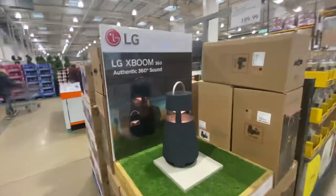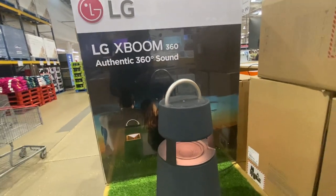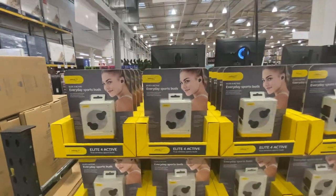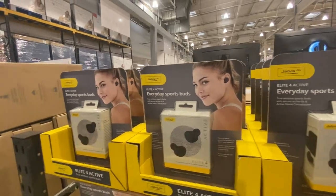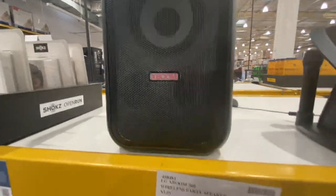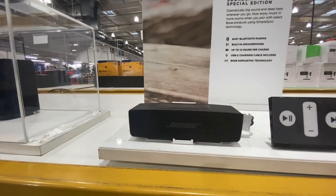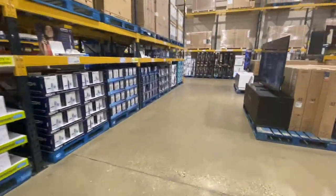Over here is good hi-fi. This is LG hi-fi system. LG Xboom 360. How much is this? This is $189.99. Not bad. All sorts of earpods, sports earpods. Like I say, they have loads of stuff here. It's a sound system, LG Xboom 360, $249.99. This is Bose. Little, but packs a punch. How much? $129.99. Okay. Haven't done electronics. Let's go over to that side.